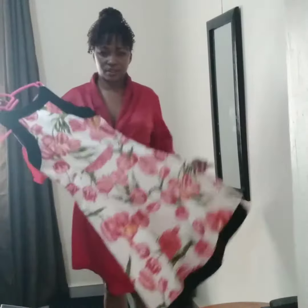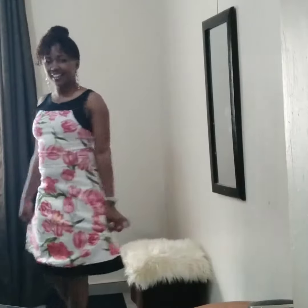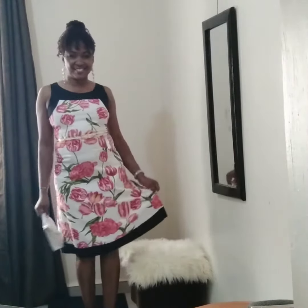Today, we are looking at how to style a flowered knee-length dress for different occasions. The first look is suitable for churchgoers. The dress is accessorized with a little belt and a white small bag.